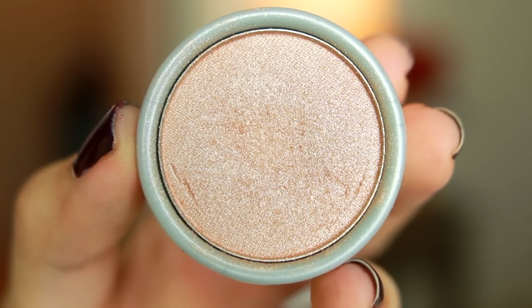For eyeshadow, I've been loving Stila Kitten, and I've had this for a while, but for some reason this month I've just gravitated towards this so much. It's a really pretty shimmery champagne color, and I have been wearing this a lot. Basically, my go-to look this month has been Maybelline Bad to the Bronze color tattoo with this over the top and then some liquid liner, and that is what I have been doing, and I've been loving it.